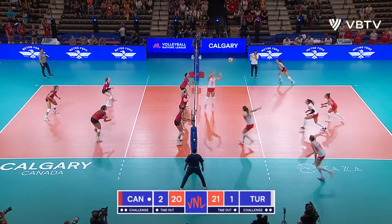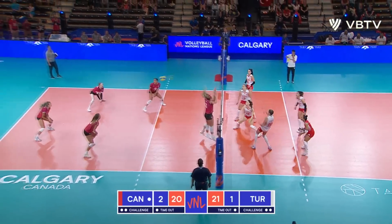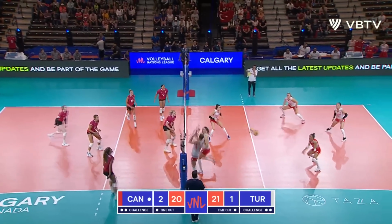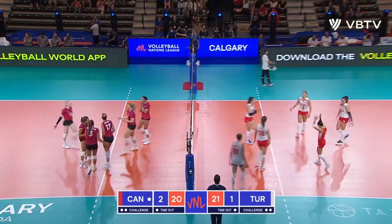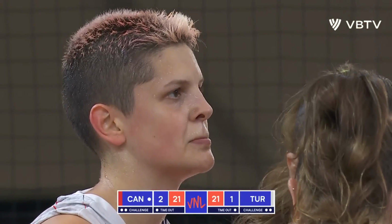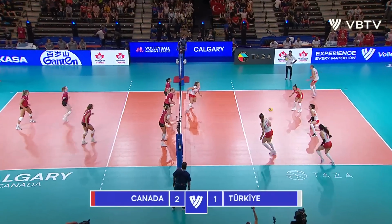So is that one, but they get the pass. No double hit call on that. Van Rijk tools it off the block, and it is tied. Wow, what a lucky play for Canada. In terms of who's supporting which team, as Livingston gets us back to action. And an ace!